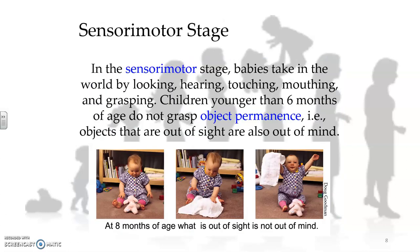So the sensory motor stage is where babies start looking at the world through touch. Tons of things get put into their mouth, grasping. However, children under 6 months of age do not grasp object permanence. So an object is permanent no matter if it goes under.